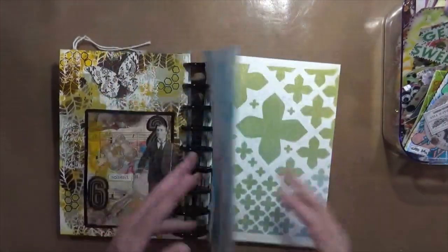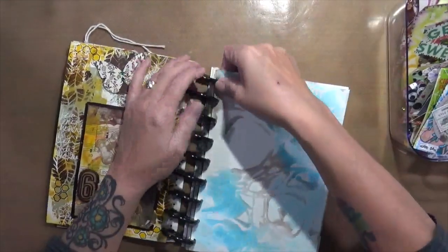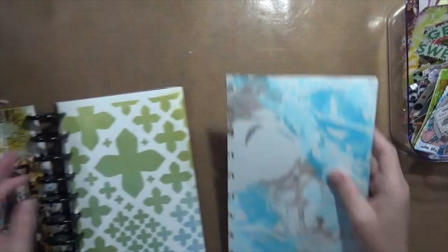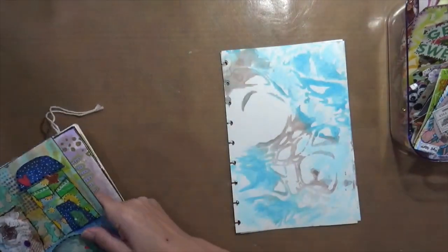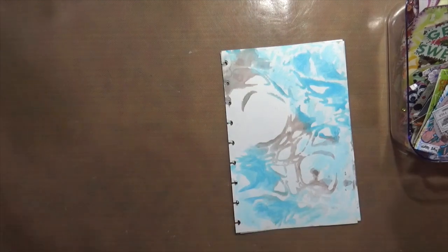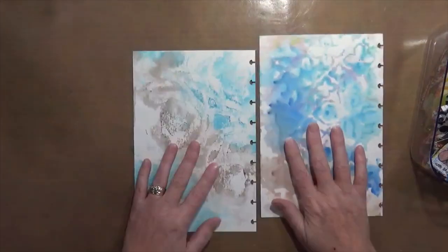Let's see if we can find a page. Blue sounds good today. I'm actually going to take out a couple of pages. I don't want to drag this out any longer than I have to, so we're going to work on a couple of pages today. I may go back and forth. That's what I plan on doing, working on a couple of them today. So let's start on the back sides.